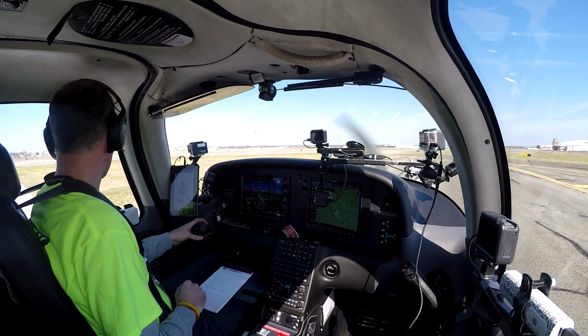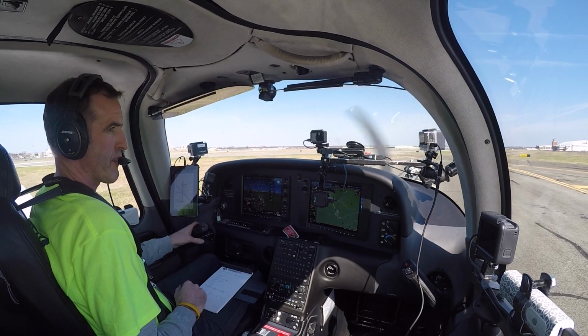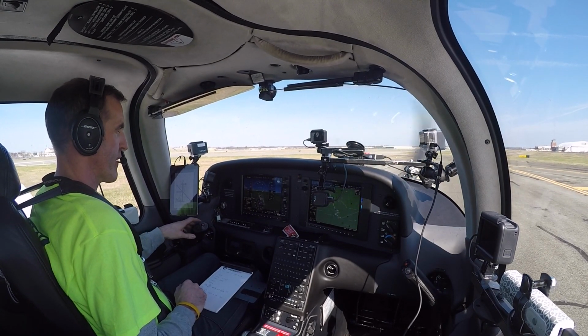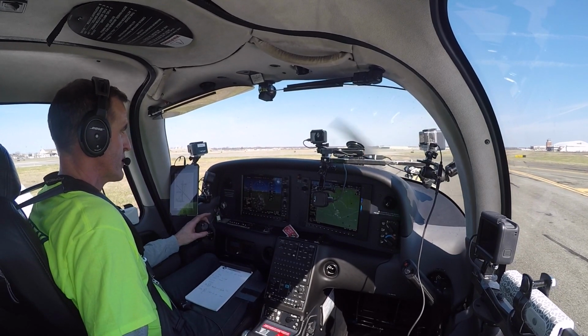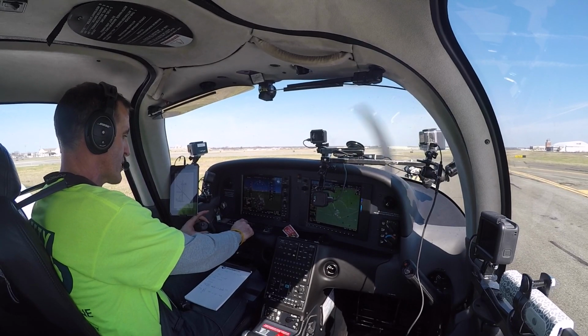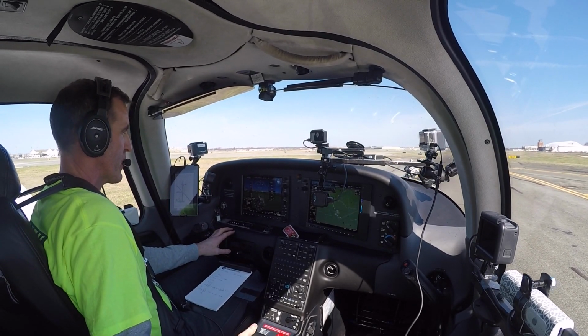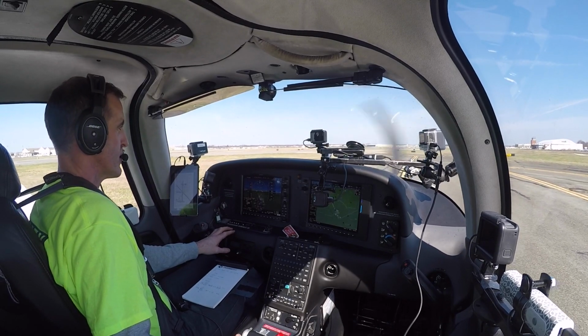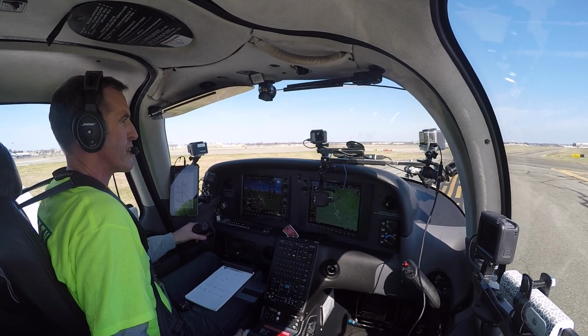Over to ground, good morning, Cirrus 7 Foxtrot Tango is off 14 on Golf, request taxi back home. Cirrus 7 Foxtrot Tango, taxi back home via Golf, report ground. Clear Golf back home, 7 Foxtrot Tango, thanks. Little bumpy landing on that one. Held off a little bit high in the flare that time.